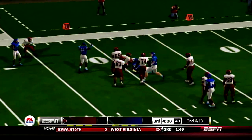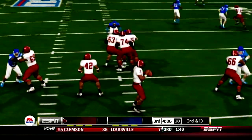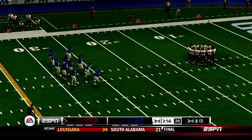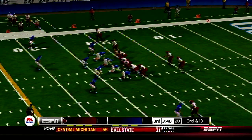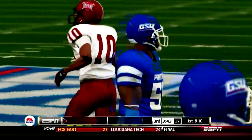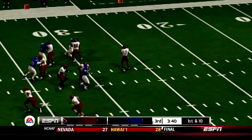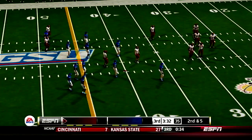Scrambling around. He gets sacked on the play. It's now 3rd down and long. 13 yards to go for the first down after the sack. Got it and brought down immediately. That brings him 2nd and 5.